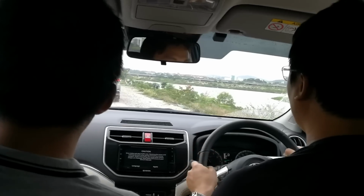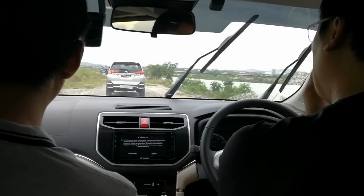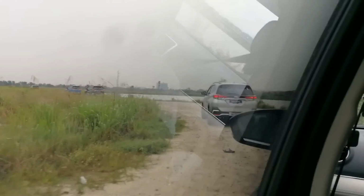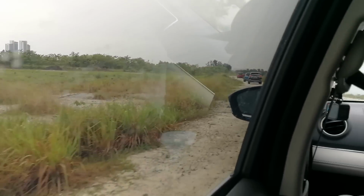Yeah. It's quite uneven, but I feel so comfortable. There's nothing much going on, huh? Oh, we're off road, okay. I thought it was normal KL roads. It's very comfortable. The suspension deals with it really well. I'm surprised. This is out of our expectation, right? We would expect a lot of judders. Okay, we're done with the test drive.